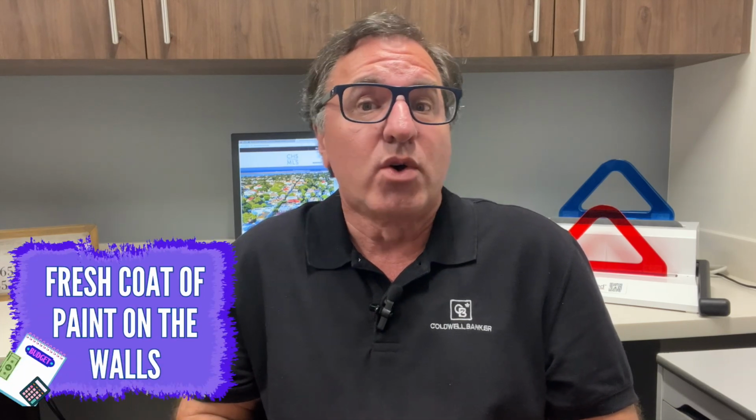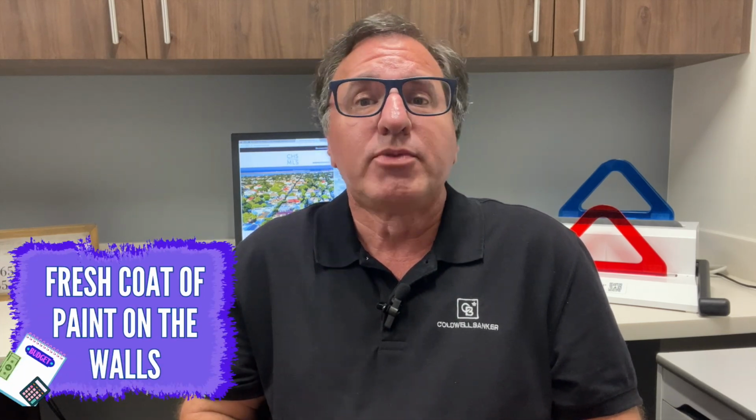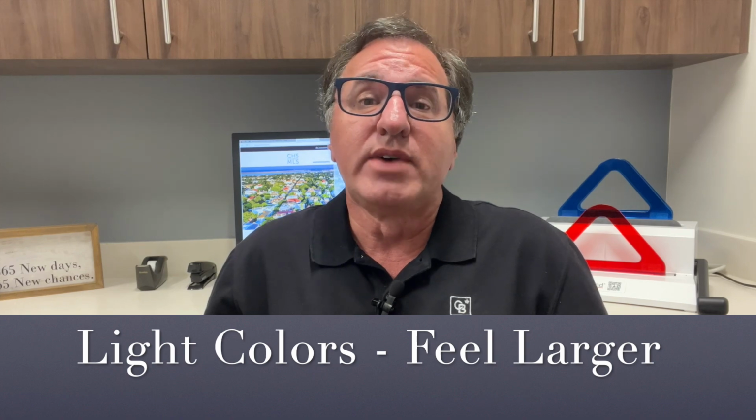A fresh coat of paint on the walls can do wonders. Opt for light, neutral colors to make the space feel larger and more inviting. Paint is relatively inexpensive and can dramatically change the look of your kitchen.